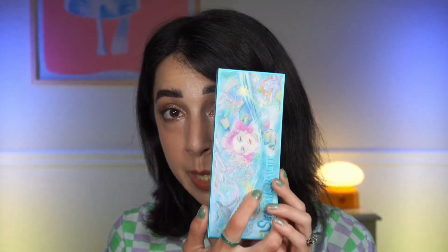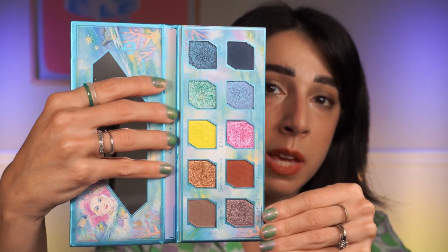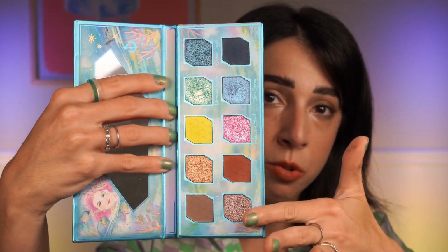I really wish I'd picked up their Christmas palettes that were limited edition last year. I didn't, and I missed the boat on that one. But I do have a few, and I like the palettes that I have. My favorite is the Sea Talk palette, which I didn't expect to be my favorite, but this is the one that they did in collaboration with Lauren May Beauty. I absolutely adore this color story.